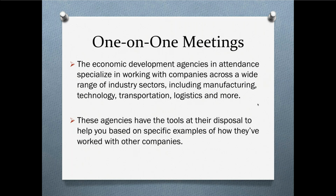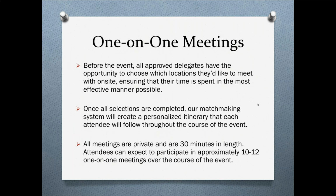So, for example, if you're an energy company, we have an agency on board. They have the largest solar facility in North America. If you're a logistics facility, we have an economic development agency coming to LiveXchange that can give you specific examples of how they've worked with one of the largest freight companies to lower their costs. So again, another real benefit of LiveXchange is your opportunity to listen, learn, and discuss what you need with the right people who are going to give you the right answers to the questions that you need answered.